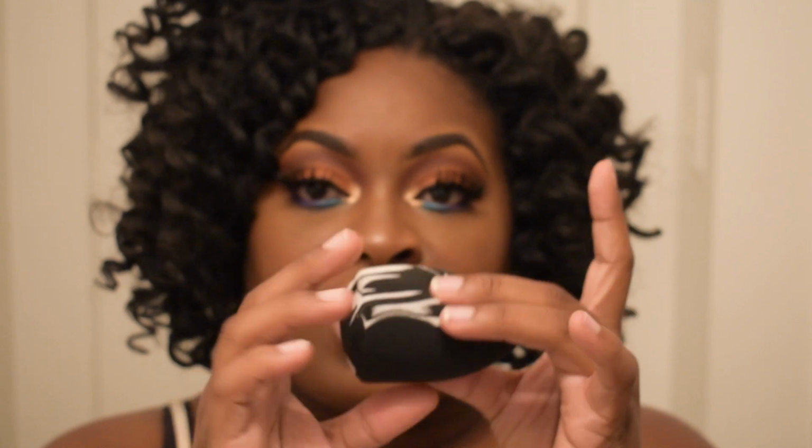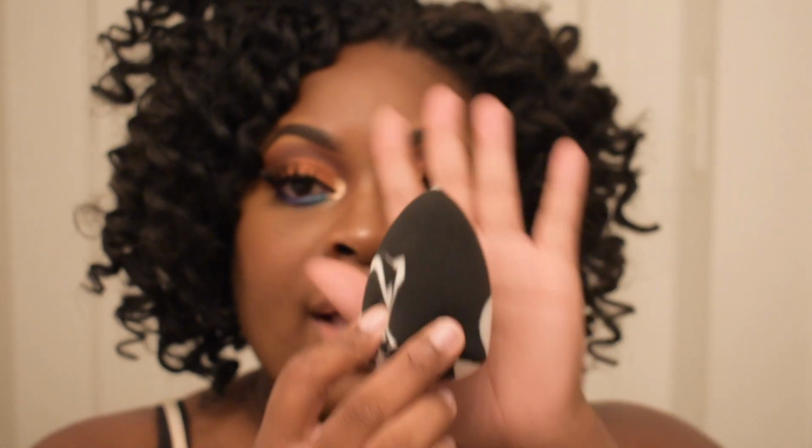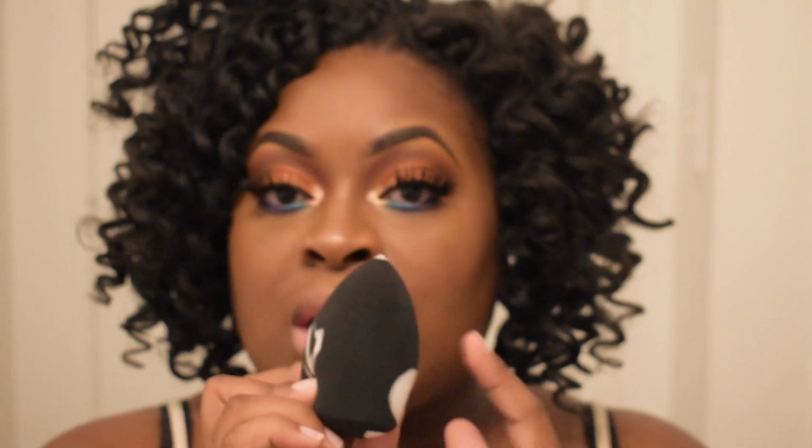But this is not the normal size of it. It's a little bit smaller than this, but right now it's damp because I actually literally just cleaned it. But I like how big it is. I actually got this from a recommendation from one of my favorite YouTubers here, Andrea Renee. She actually uses these all the time in her videos, and I had to pick it up, and I see why she likes it so much. I mean, it's really, really good. Really, really good sponge. Very easy to clean.